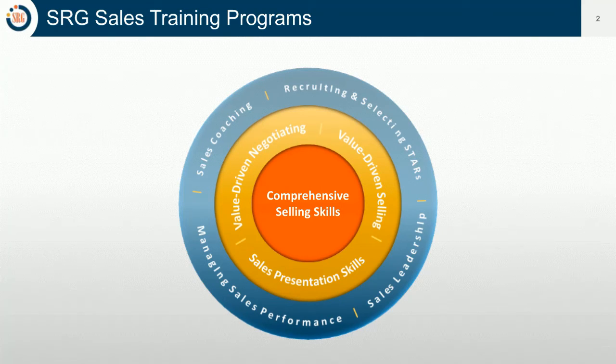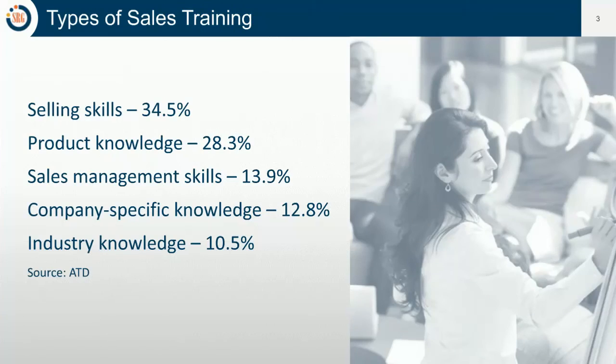And now I want to turn our attention to today's topic on maximizing the effectiveness of sales training. When we think about sales training, it's a pretty broad term, and this is just a breakdown from ATD that it can include selling skills, product knowledge, sales management skills, company-specific knowledge, and industry knowledge. And for purposes of this presentation, we're really focusing on the first and third point, selling skills and sales management.